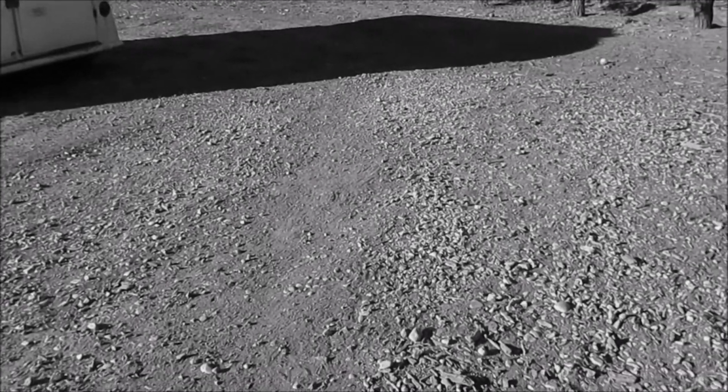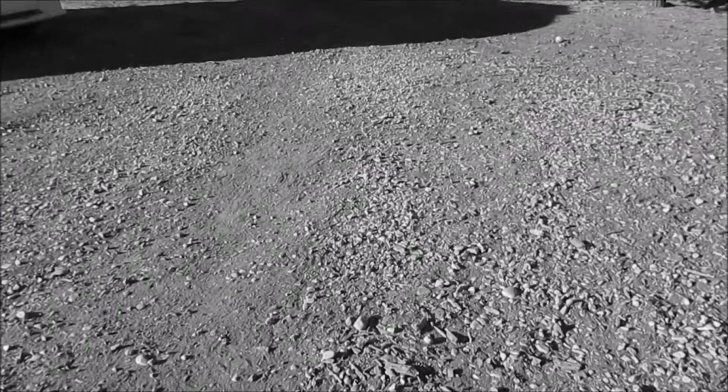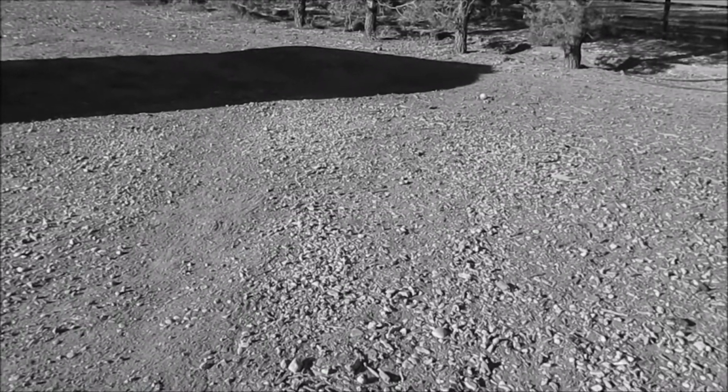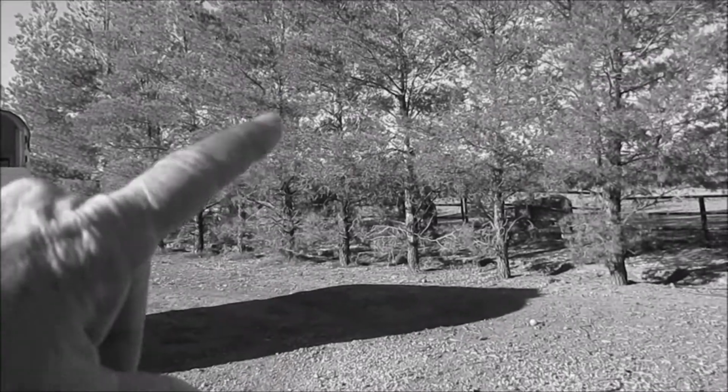You can see I made a path through here. This is for my evening walk. Loosen the rocks out of the way. I can come right through here. Where if you hit a rock and it hits my heel spur, that hurts. So I really cleaned out the rocks through here. And plus in the evening I got all that shade right there off them trees.